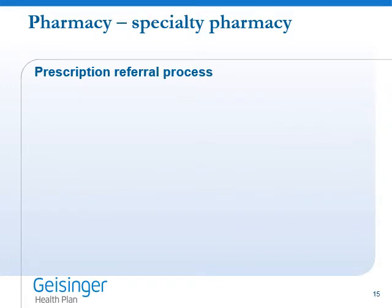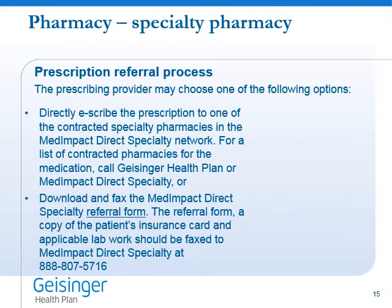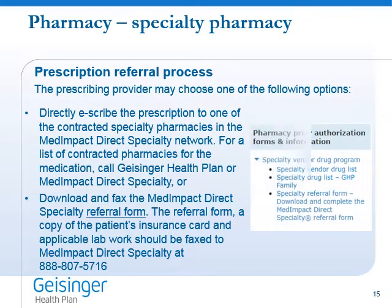To prescribe drugs through the Specialty Pharmacy Vendor Program, you may either e-scribe to one of the contracted specialty pharmacies through MedImpact Direct, or complete the MedImpact Direct Specialty Referral Form.